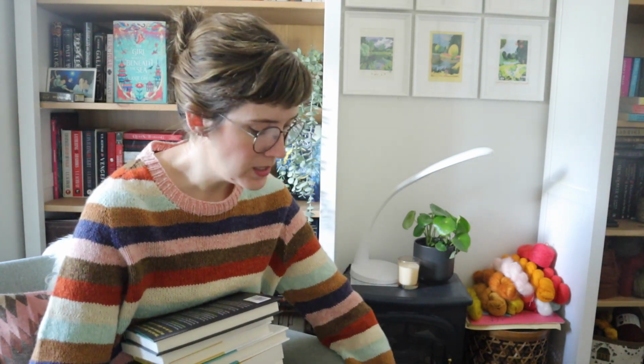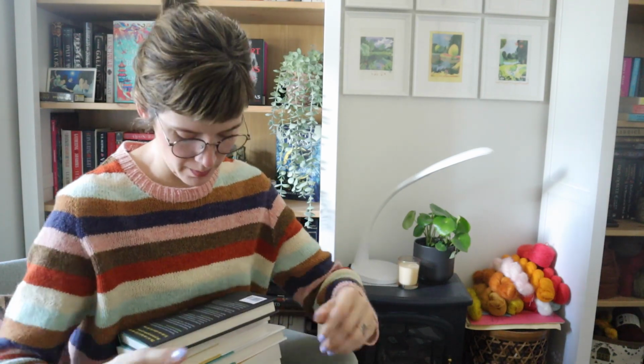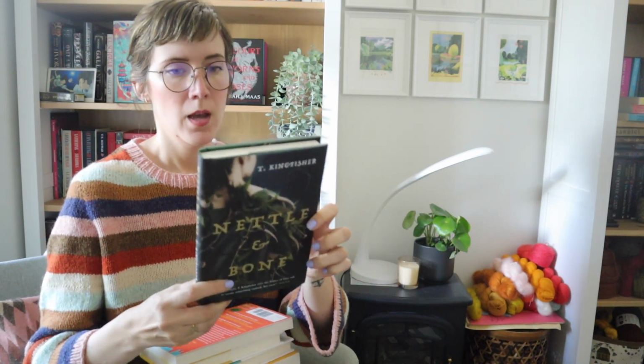I'm not going to be going into super big detail about what some of these books are about. I feel like I tend to blab on a little too long about that. This I picked up on a whim. This is called Nettle and Bone by T. Kingfisher. The back of the book is mostly reviews from authors, but the thing that I loved about it is that it says, this isn't the kind of fairy tale where the princess marries the prince. It's the one where she kills him. Say no more. I want to know what this is about. And it's not a very big read, so I think that's really cool.